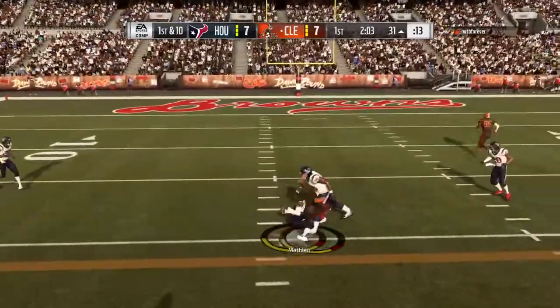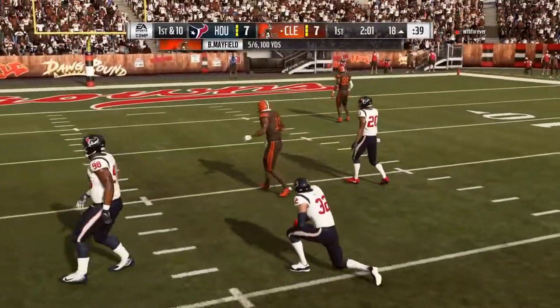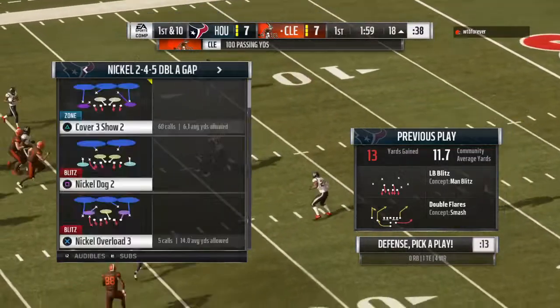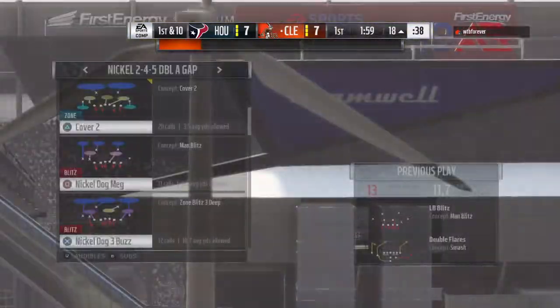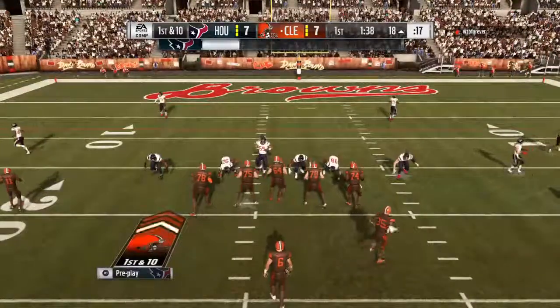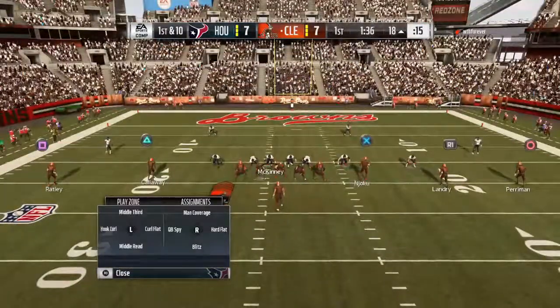Mayfield to throw it. A look over the middle, and he's got Perriman. And inside the 20 before he's brought down. Another nice gain, 13 yards that time, and another first down. This quarterback now already at 100 yards passing in this first quarter. It's first and 10.